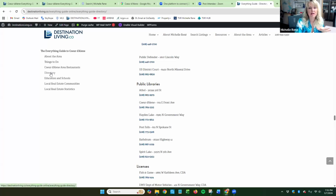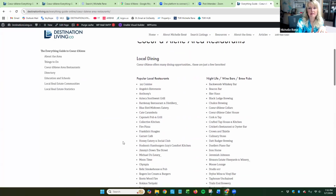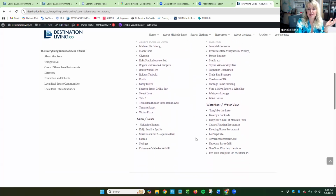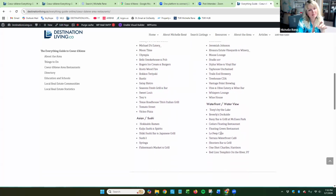There's a whole directory of all kinds of different types of things within that section. It's again laid out, and I'll show you in a minute on the magazine style what that looks like. But I do want to point out this restaurant section is really cool. Coeur d'Alene area restaurants, and then there's things to do and about the area. I'm sort of going backwards here. But the restaurant section is really cool, and you can see there's so many restaurants here in town. And this is maybe not every single one, but almost all of these are Coeur d'Alene only. So I didn't do all of North Idaho. It would just be way too hard.